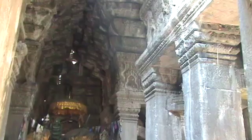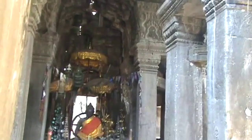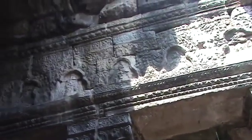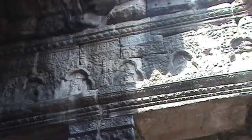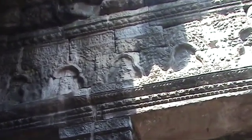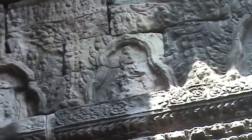Here's the lovely scent of some kind of incense in the columns. Here's some nice detail left, and you can see that inside these windows or whatever, there was some kind of decoration, some kind of character that was reproduced over and over again.